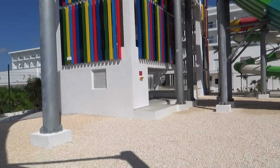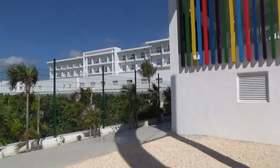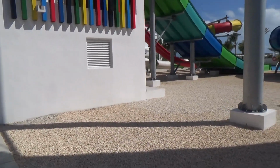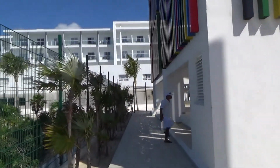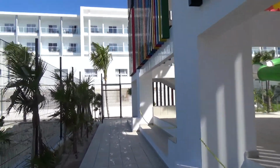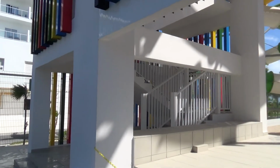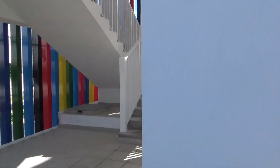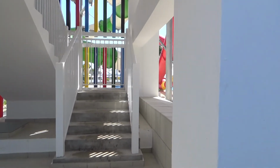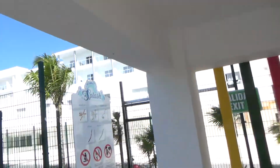You have to climb up to get to the top. I'll walk you around so you can see that. Right, climb up to the top. Stairway.